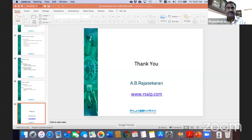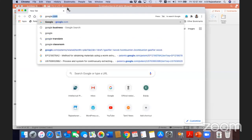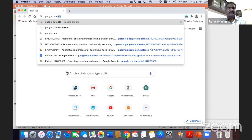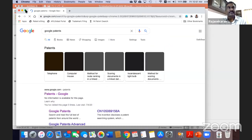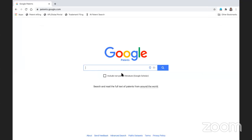Let me just share the screen. Maybe I can just show you Google Patents. In any case, we are planning to take one search session later in the afternoon, and we'll do it in that session. Can you see the screen? Yes, sir. So this is Google Patents.